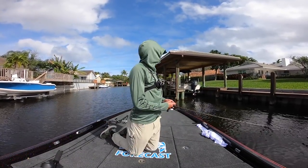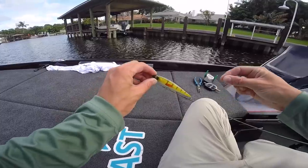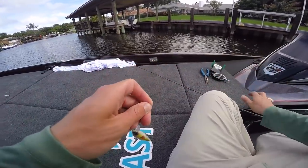All right, on to the next one. I'm gonna switch it up. Same exact jerkbait, but just a brand new one. New paint job, new hooks. Hopefully not gonna lose a fish.